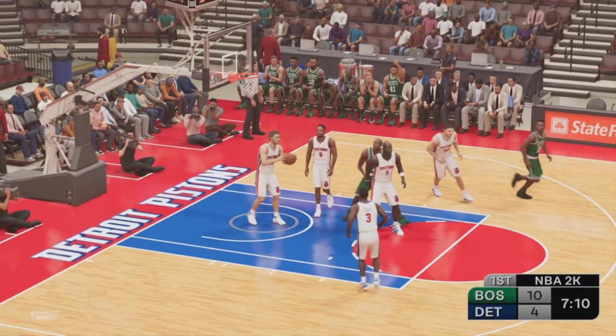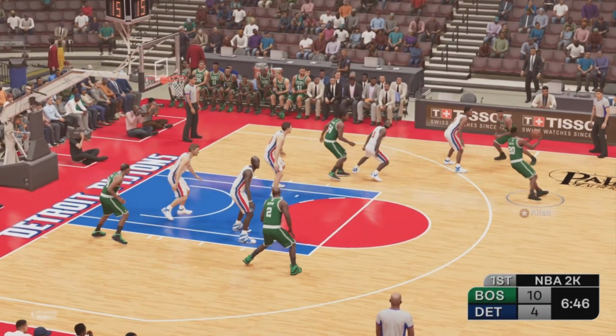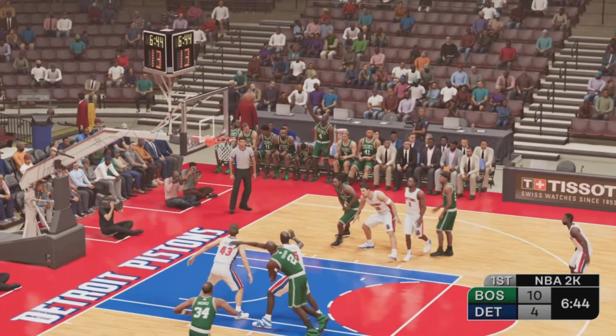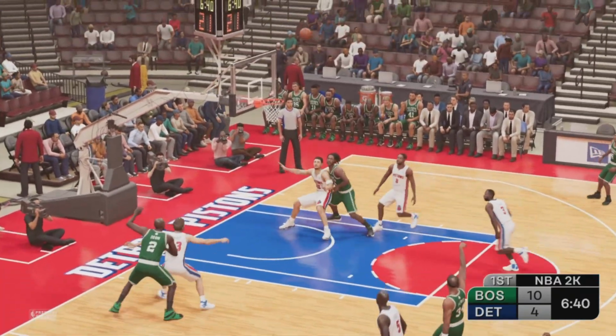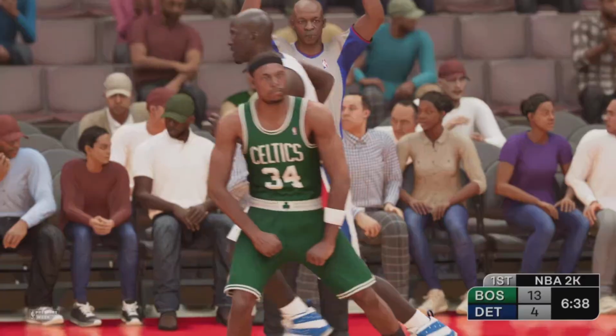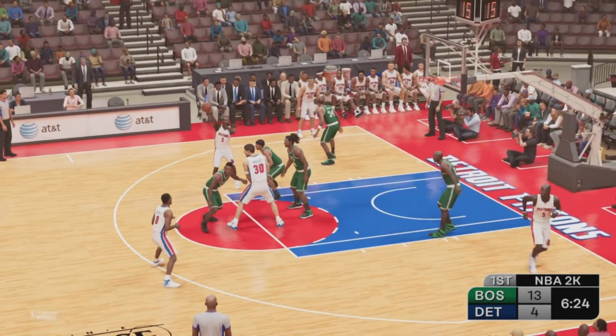8-4. Lamar Odom with the basket too. 10-4. Jamal Tinsley to Ray Allen for 3. No. Brian Grant to Paul Pierce. The truth? Yes. 13-4. I still feel like we haven't really seen Ray Allen go crazy.